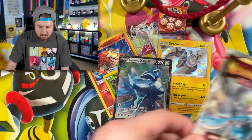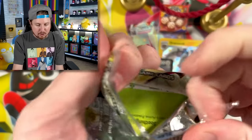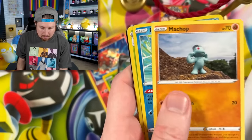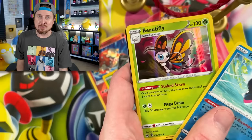All right, Lost Origin, okay? Starting off with an Ultra Rare, and then we're gonna jump into a Full Art. There's gonna be a Full Art in here, right? We got Rockruff, Seel, Machop. It's a beautiful card. It's a beauty fly.